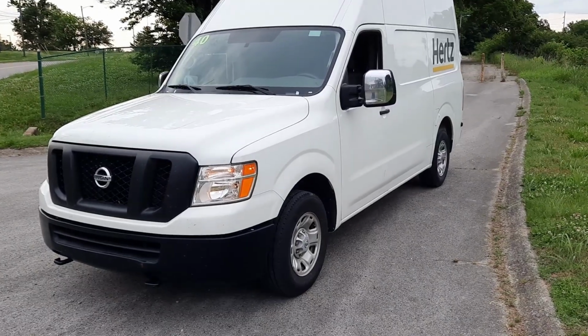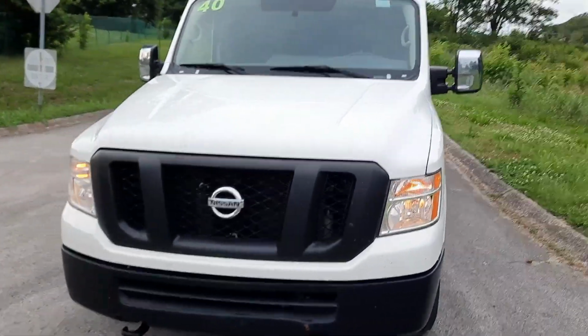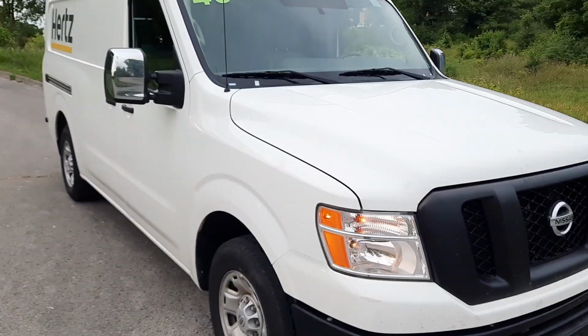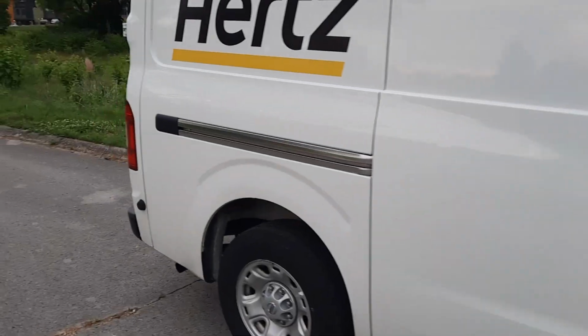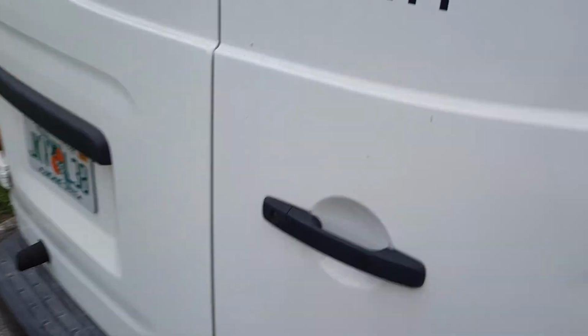All right, so now it's time for the driving portion of the 2019 Nissan NV 2500 SV V8. And as you can hear, it is a V8, but it's funny enough about the V8. I'll pop the hood in a second, but I forgot to mention this earlier in the video when I did a complete walk around for the cargo van.